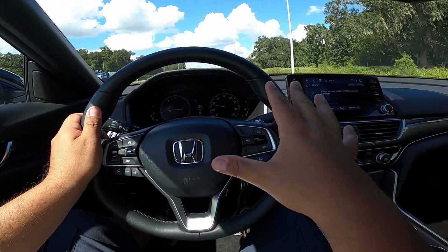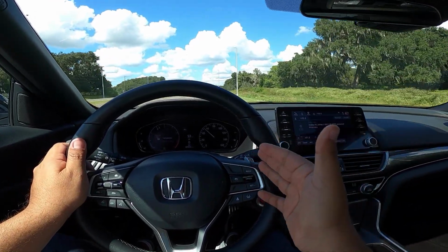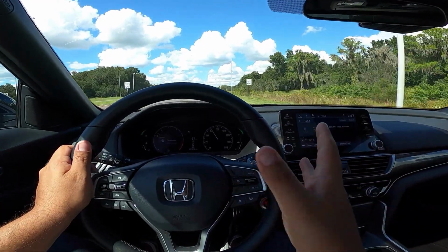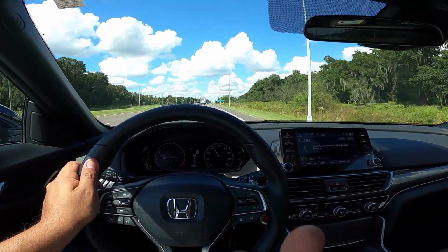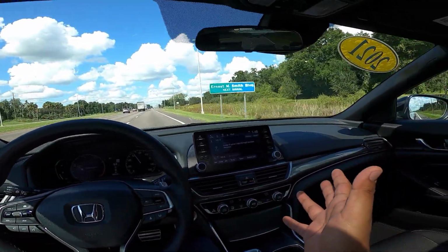Being now in Eco, it still picks up really nice. Super smooth 10-speed automatic. The power plant feels very smooth as well, and it picks up speed effortlessly. So a super nice car for every day. This is a fantastic car.